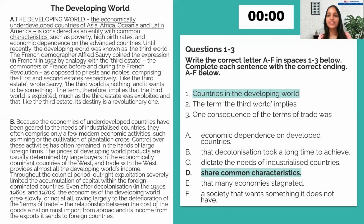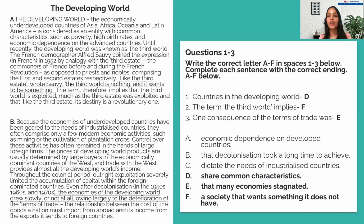All right, so your time is up. So let's see what the correct answers are. So this is how your answers look like. D, F, and E. So let me know how many answers you have got correct. Let's quickly understand how we got these answers.